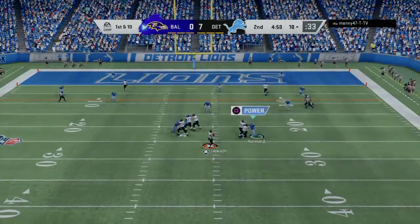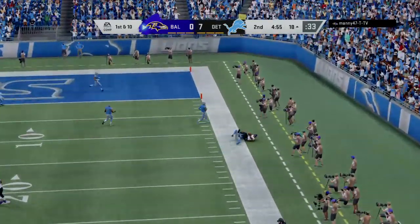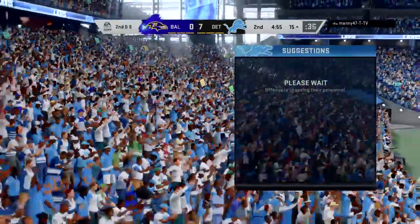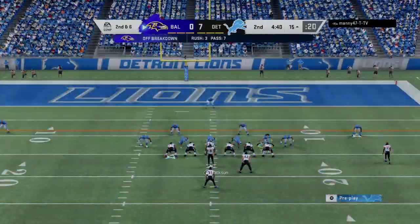They'll throw on first down with Jackson. Flushed out right. He'll run it. And he is out of bounds. Looks like right at the 15. He'll wind up getting right about 4 there on the scramble. And it's second down. Nice job there defensively.